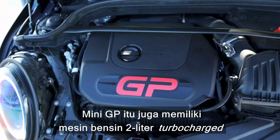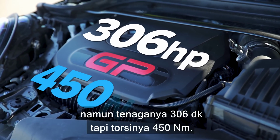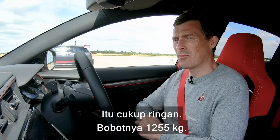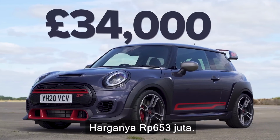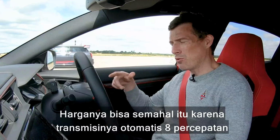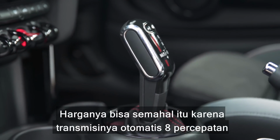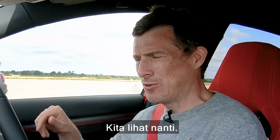That Mini GP also has a 2-litre turbocharged petrol engine, though it has 306 horsepower, but 450 newton meters of torque. Quite a lightweight. It weighs in at 1,255 kilos. It costs £34,000. Part of the reason for that cost, though, is the fact that it comes with an 8-speed automatic gearbox. Now that could play to its advantage a little later on. We'll find out about that.